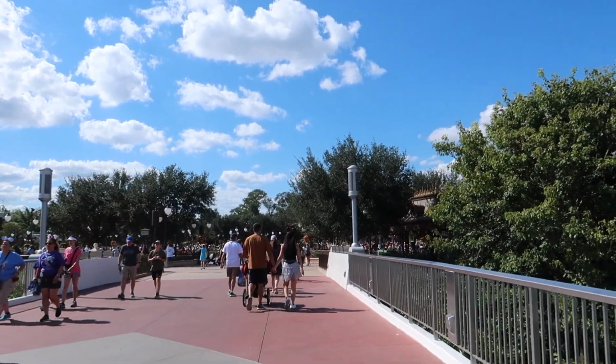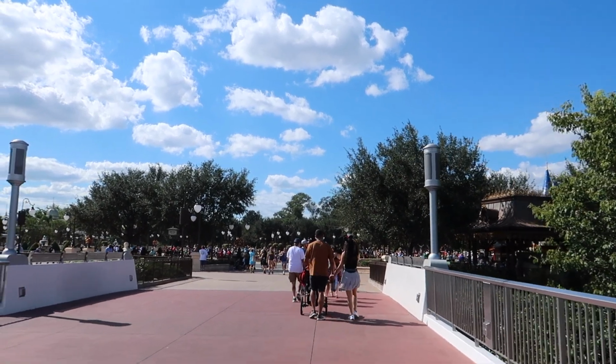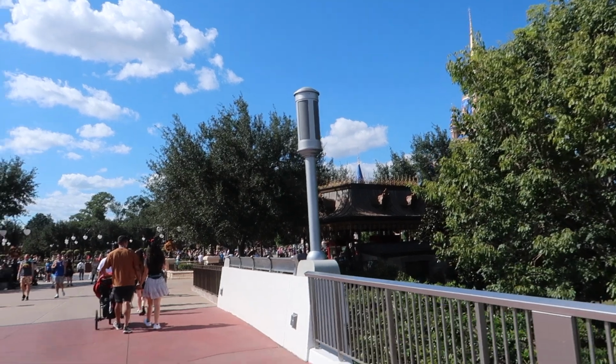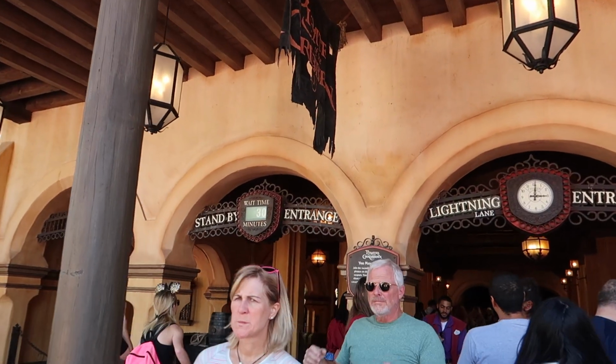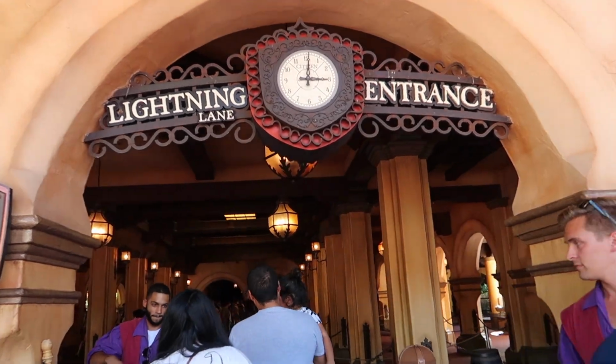All right, now that we're done with Space Mountain and I've successfully traumatized myself by turning into a genie, let's go ahead and make our way across the hub and go ride Pirates of the Caribbean. All righty, Pirates of the Caribbean is listed as a 30-minute wait, and we're scanning in for our Lightning Lane.